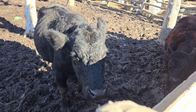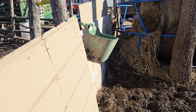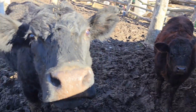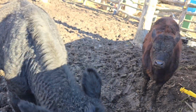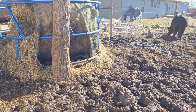Next, I'm just gonna try to see if I can lure mom, also affectionately known as Beyonce, out with this green bucket of feed here, and see if I can convince her to come on out while leaving baby Brownie behind. Mom, she's a curious one. You gonna say hi? She said hi. But yeah, we'll see how good we can do and what we can get into.